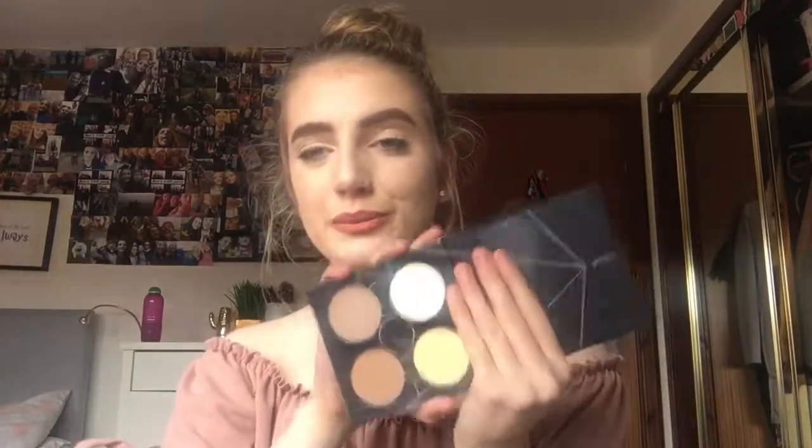You can barely see them, they're barely distinguishable, so it doesn't ruin the palette. But honestly, this looks beautiful and I can't wait to try it. The only thing they could have had was a mirror, but apart from that, I love the packaging of this and it looks really nice. I am planning to do first impressions on all of these, so watch out for it.